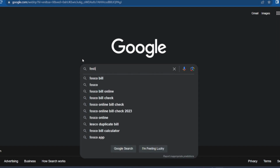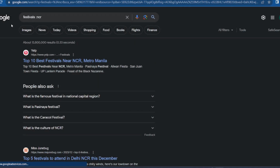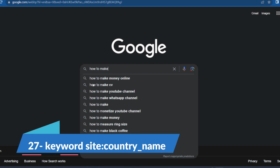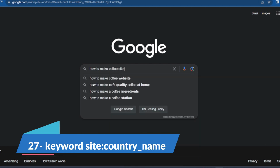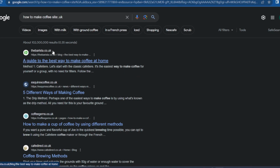Bypass country-specific results with Google NCR. No country redirect. Get international data without the regional filters. A useful trick for global research. Tailor your search to a specific country with this trick. It's a helpful feature when you're looking for location-specific information.